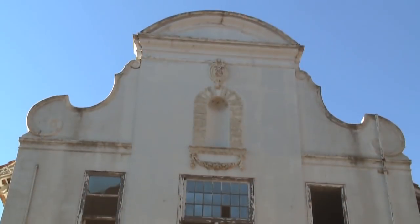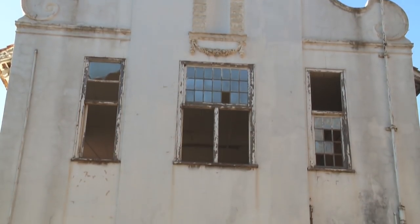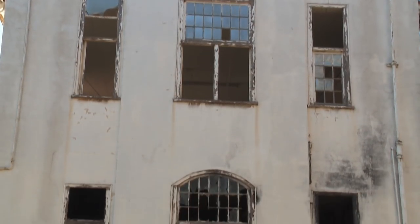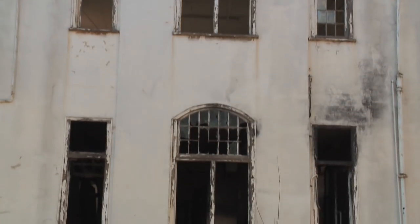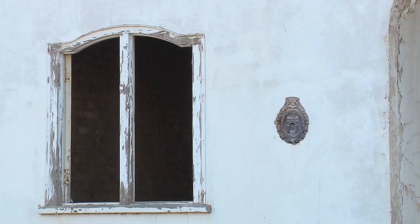The Selborne Hall was last inhabited or used in 1983. So it's been standing empty for the past 30 years. It was declared a national monument in 1976, and the fact that it is in such disrepair at the moment is a sad, sad thing for Heritage Potchefstroom.